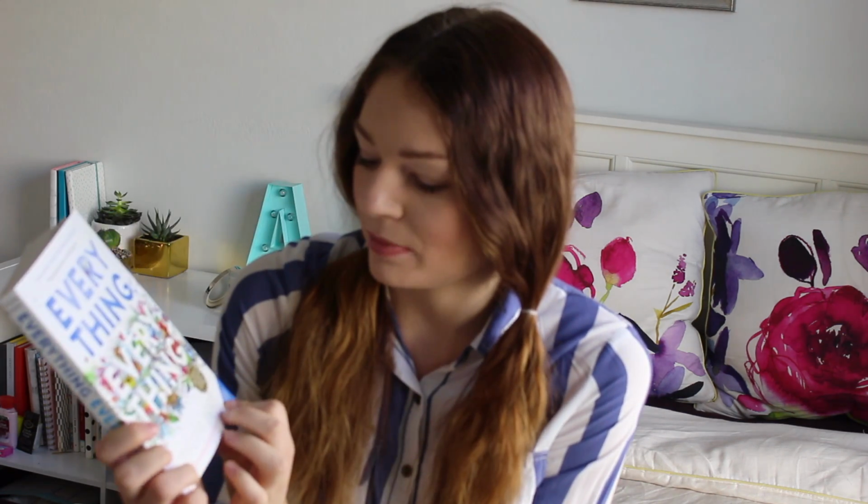The book that I am currently reading, and I literally just started it, is by Nicola Yoon, and it's called Everything Everything. You've probably heard of it because it's the movie that just came out, and that's actually how I heard about it, because I saw the movie trailer, loved what I was seeing, and wanted to read the book before I saw the movie. So I will let you guys know what I thought of this as soon as I'm done reading it.